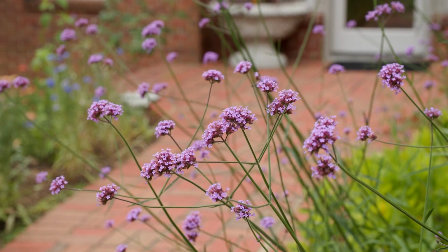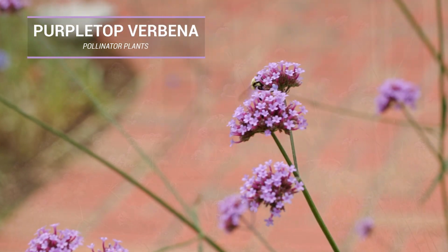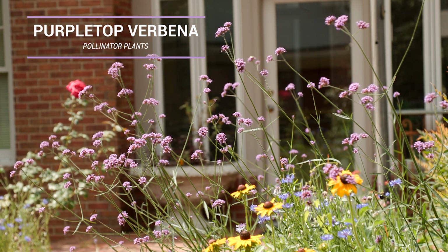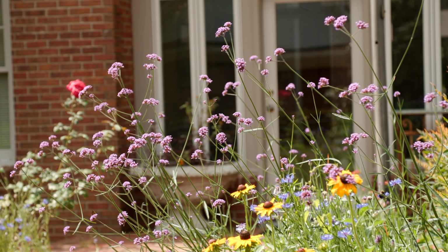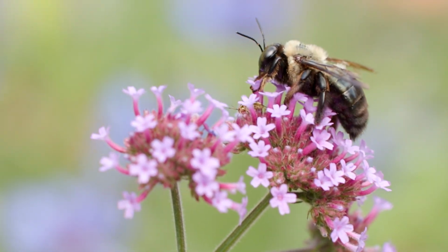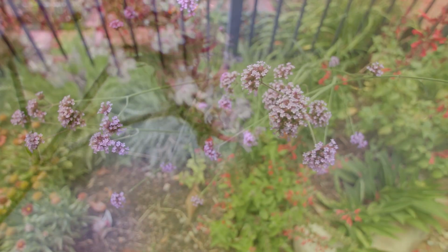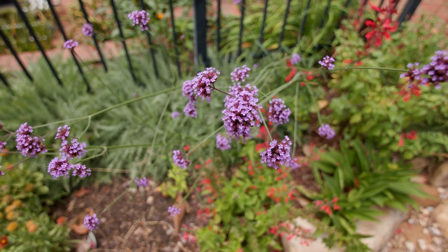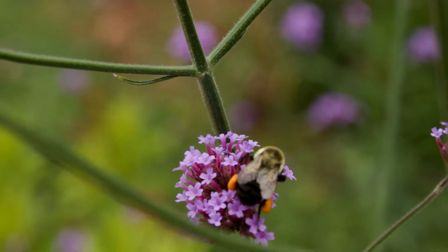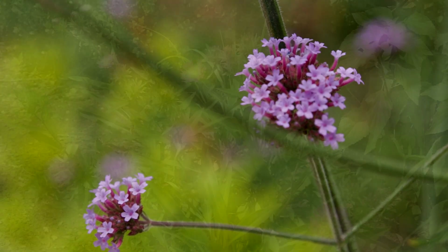Another great perennial pollinator plant is Purpletop verbena, or tall verbena. It is an upright, clump-forming plant with wiry, widely branched stems. The flowers are little purple or rosy lavender-colored tubes in rounded clusters 2 to 3 inches across, and are highly attractive to butterflies, bees, and other insects.